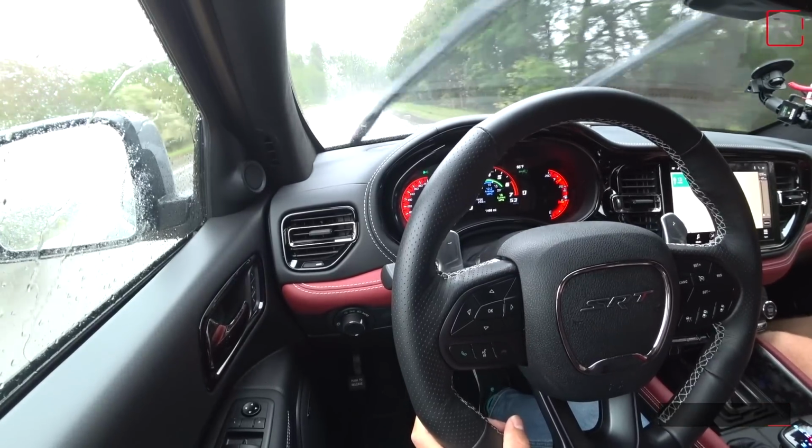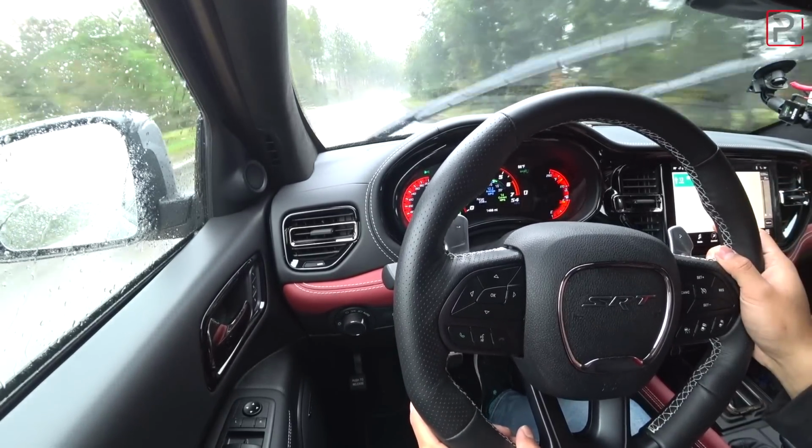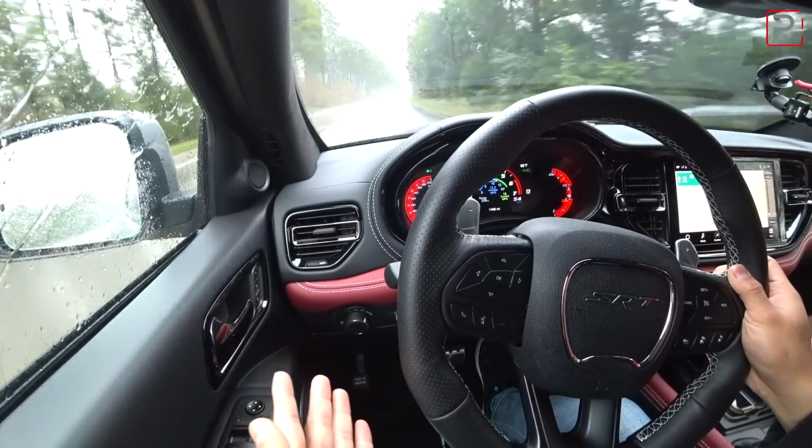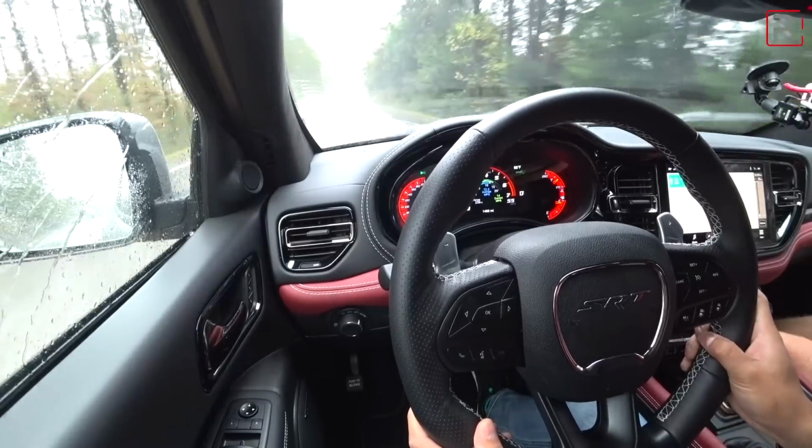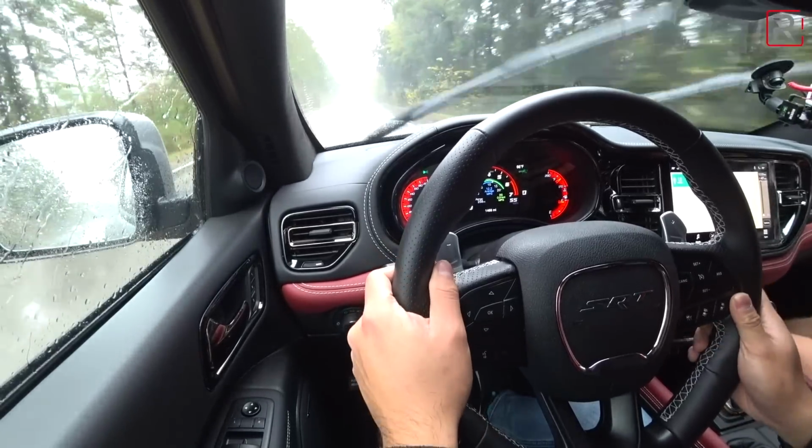Visibility in the Durango is pretty good. It's a long car, but my tester here has the blind spot monitor. It has forward collision alert, automatic braking. It has adaptive cruise control.